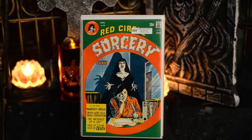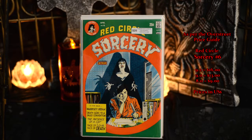Very nice. Yes, the 49th Overstreet price breaks for this book are $9, $13, and $16 in the 8, 9, and 9.2 grade splits. Picked up from the local, the Big P Pendragon there. $20 Canadian is like $15 US. It's a solid higher grade copy. I'd say a safe 8.5, something along those lines.